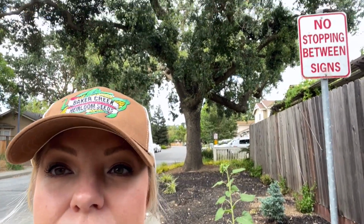So this is the side of my house. This is the east side of my house. And this is my beautiful oak tree that I have right here. I share it with my neighbor, and he and I decided that we would kind of meld the two properties because my property line stops right at the oak tree. So we were gonna meld the two together, make it look like one cohesive garden bed, and it's gonna be gorgeous. And I'm so excited about it.